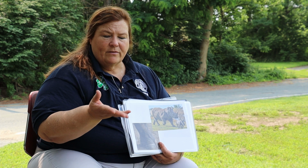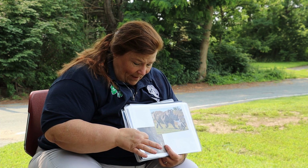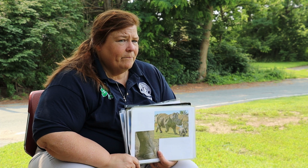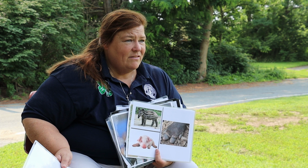Rhino has three. Isn't that strange? Three toes, and they have these funny little nails. Now, can you think of another animal that has feet like this? Elephant. Very good. They're not in the same family because they have a different number of toes, but here is a very strange looking animal that is in the same family as the rhino. It's actually called a tapir.